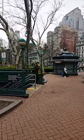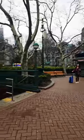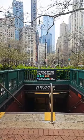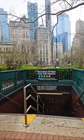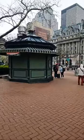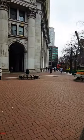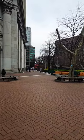This is the subway I just got out of. So this subway is Brooklyn Bridge, 456 JZ, City Hall Station, Center and Chambers Street Station. You can get off and be in all those areas. Today's Wednesday, March 27th. That's Police Plaza down there where those people are walking.